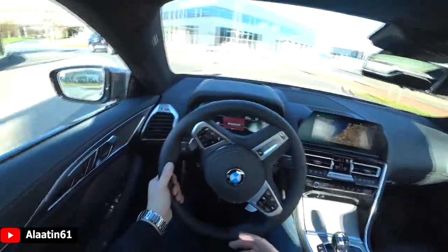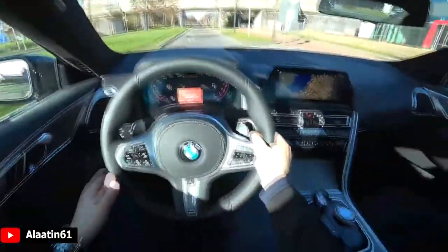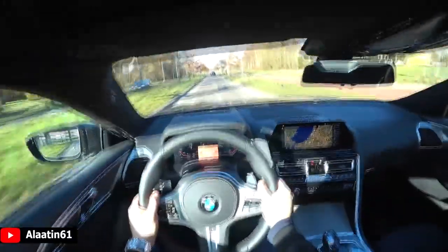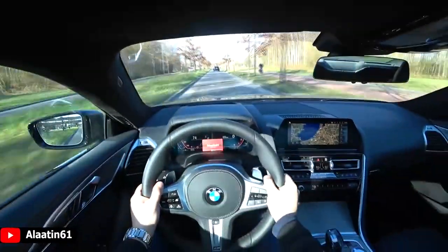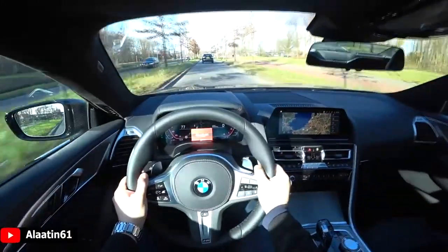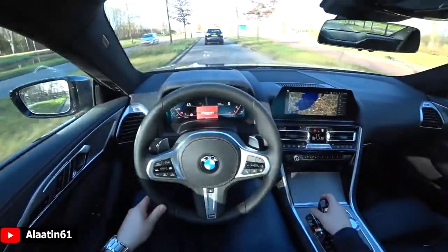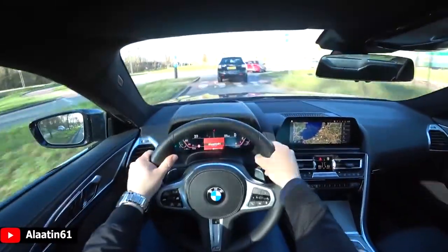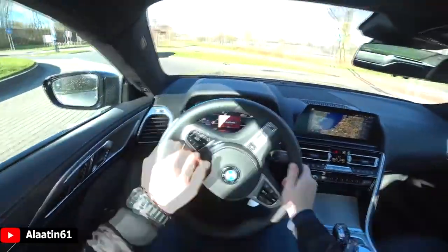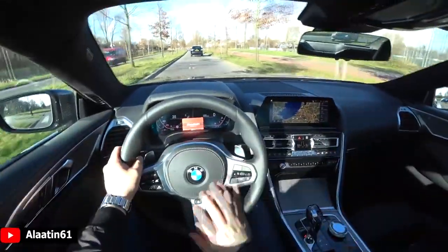In comfort mode it is comfortable but yet a little bit stiff. One of my best days, that's for sure. And the exhaust has the rattles, the bangs, you name it. The steering wheel feels great. The extensions and the M logo underneath it. No flat bottom design. I think this looks better.